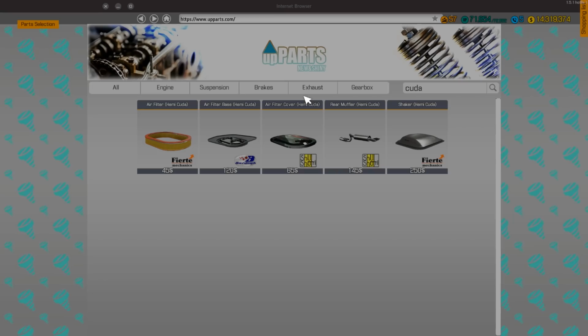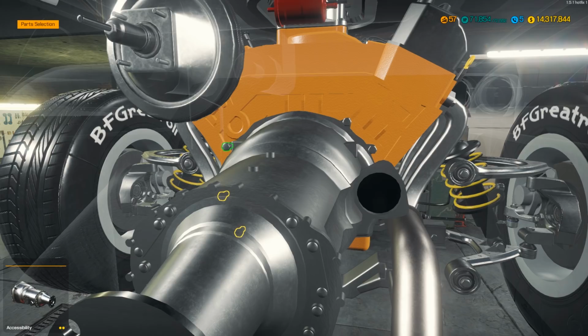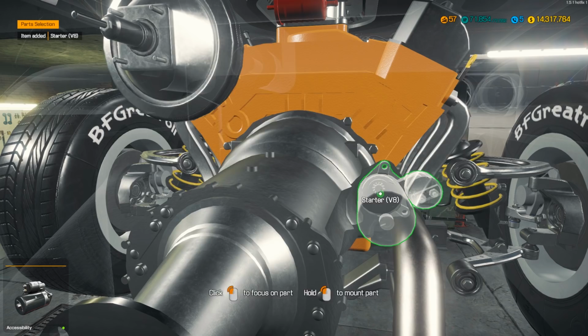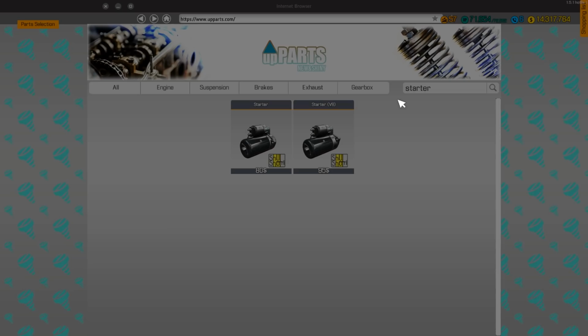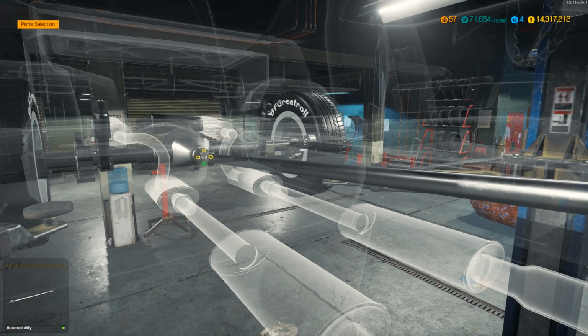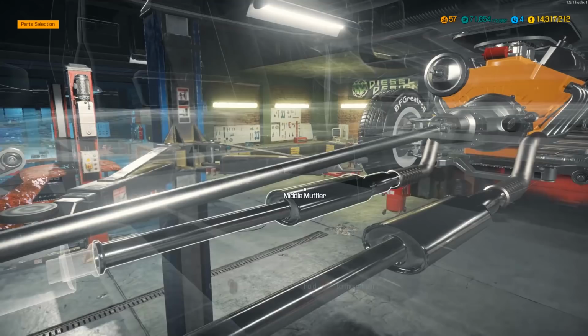Just turned a DMX there. Let's see. Fantastic. And we'll need a starter. Wunderbar, my friends, very good. Let's get that drive shaft in there, baby. And then we'll put on the rest of the... Oh, the drive shaft doesn't feel like it wants to repair. Okay, sorry, didn't fix. That's fine. Middle muffler.